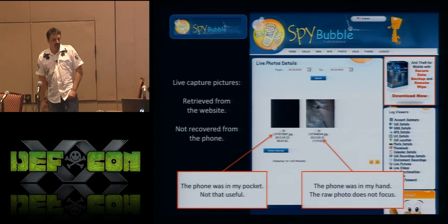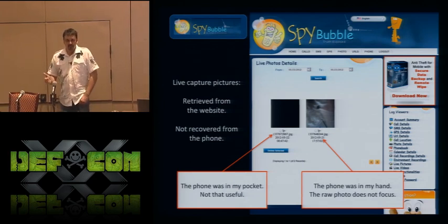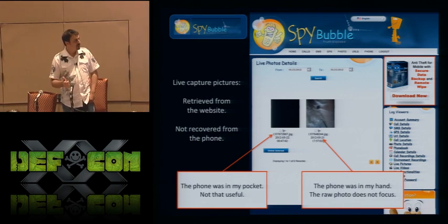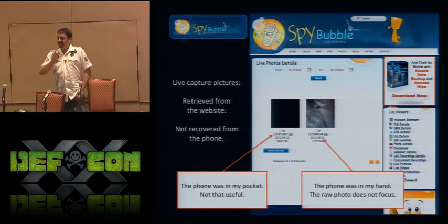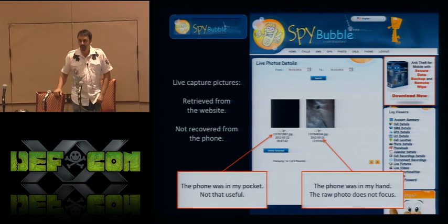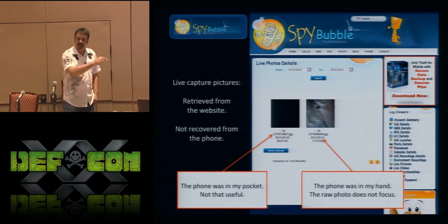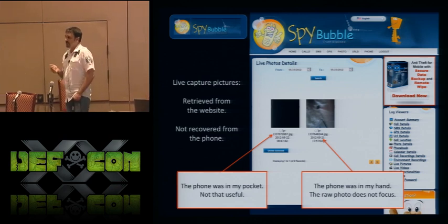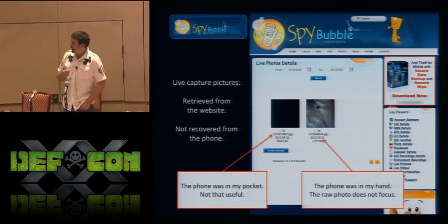One of the features it had: we could, via text message or the website, send off the request. I forget now. You can do both. Either one. So we would send a text message to his phone, and that would tell his phone, take a picture of whatever you see. Now, there was a small lag in getting the text message onto his phone and then getting the spyware to activate. So the first one that we tried, it actually went off in his pocket, which is why the picture is just a black square.